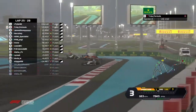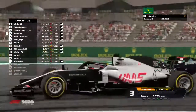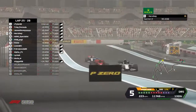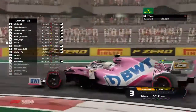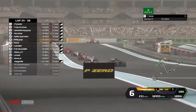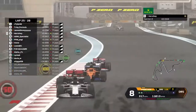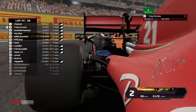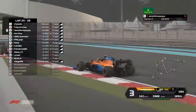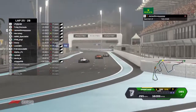Trap Formula still not struggling that bad with orange-ish damage, as Delta describes it, with James Dovey behind on the medium tyres. Heresy right now is sat in the position for the win, with Vonis looking to take what I would say P2 or P3 on after penalties. But Trap Formula is only 2/10 behind Jay Tyler, with James Dovey right on the gearbox of that Ferrari. Certainly very close and hotting up towards the end of this Grand Prix.